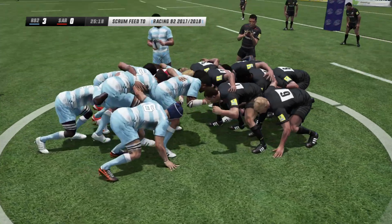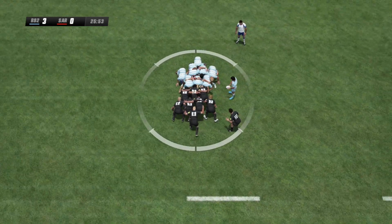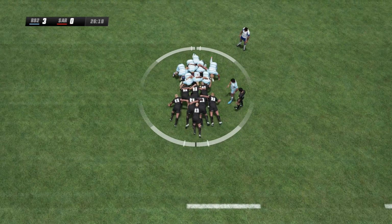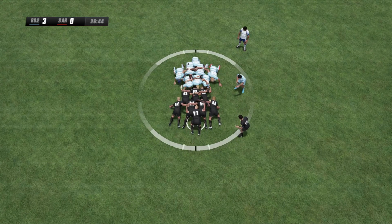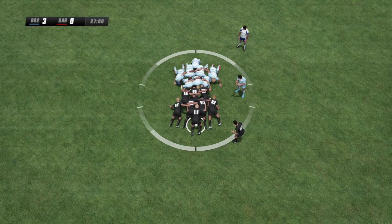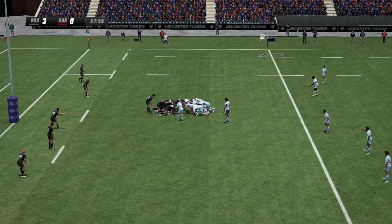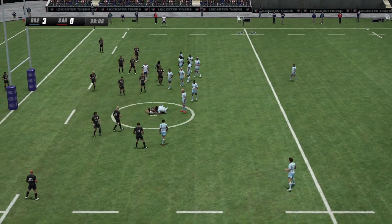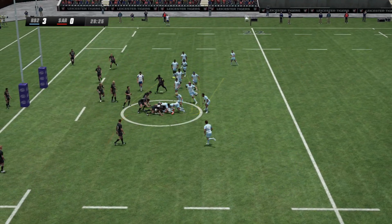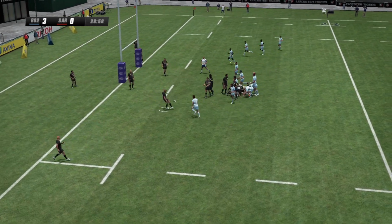Here's the scrum. Scrum time seems to be a real battle for both sides. Set. Saracens got a good shove on there. Good pushing from both teams. Geelong struggling at scrum time. Good contest and the ball is out. Strong driving defence there. Moraes pulls it out of the back.